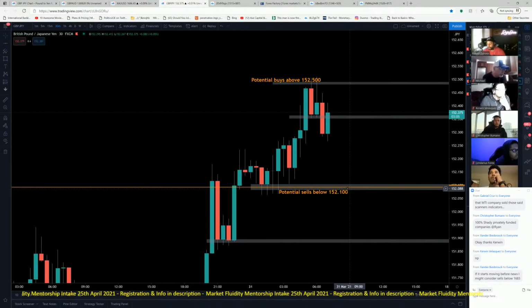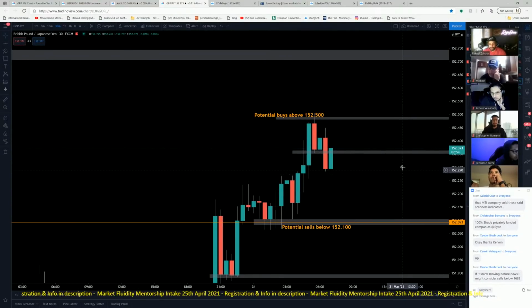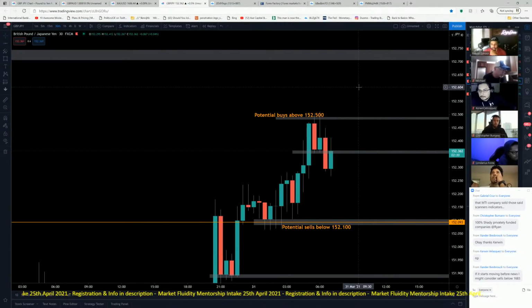Do you believe in stop loss hunting? No, I don't believe in stop loss hunting. I don't think there is such thing as a stop loss hunt. I honestly don't believe, because take a look at it this way, right? Let's say that you believe that 152.500 is a daily resistance and you take a sell. You take a sell over here because this is a strong resistance. You're like, okay, price is going to fall. You take a sell. You put your stop loss somewhere at 152.600.